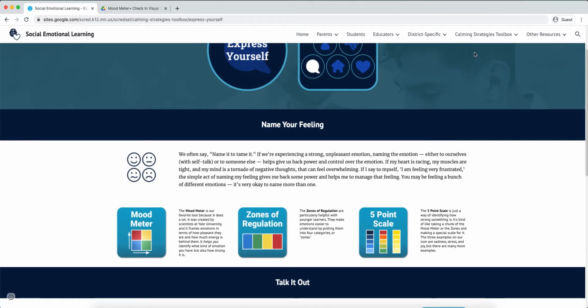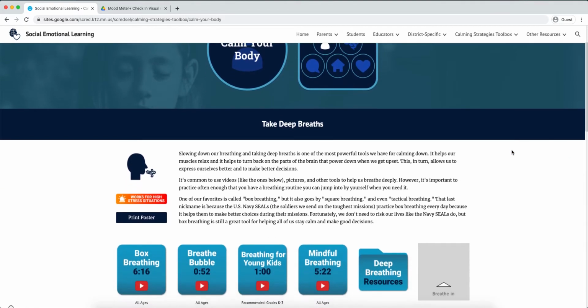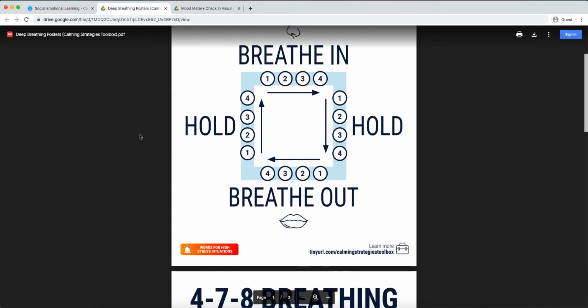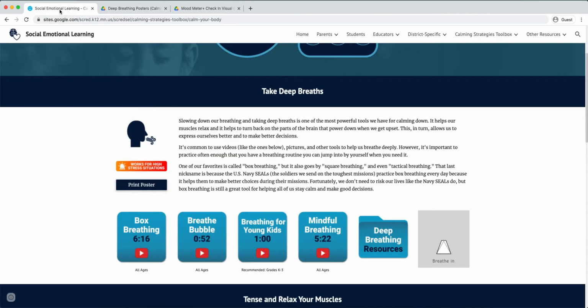Well, there's a lot of different things I could do. I could calm my body. So for example, there are some videos that'll guide me with someone talking to me, some music playing. There's a GIF right here that I could watch, or there's some posters right here that will guide me through different kinds of breathing exercises. And this little symbol is here to show me that this is kind of like an emergency brake tool.